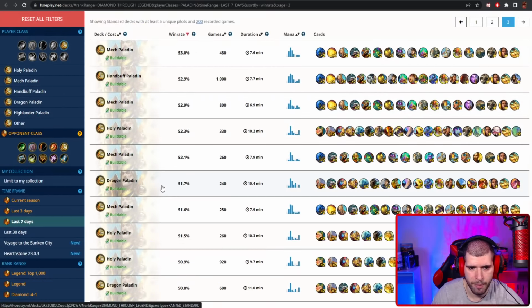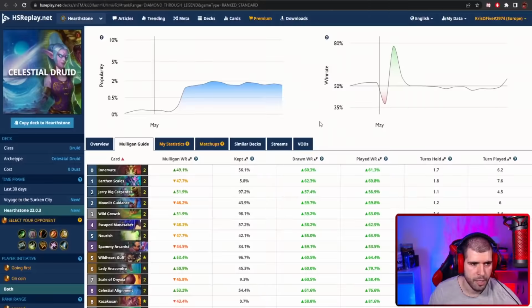There's also a Dragon Paladin, but that's just barely above 50%, so be careful there. And on the number 5 spot, let's talk about Celestial Druid, which is definitely not an easy deck to pilot, but it is one of the best performing ones, and you can even climb to top legend with this one.